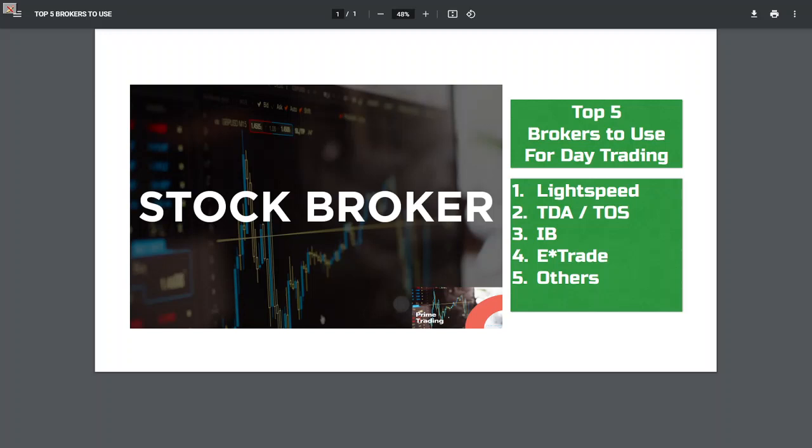Level 2 is not so great. Totally understand that. It's not. But their time and sales are amazing. I love their time and sales. I love the way it keeps up on the side. Their ladder system, or their active trader, that's what a lot of people call it. But their active trader with the ladder is amazing. Those are the things I love the most about it.